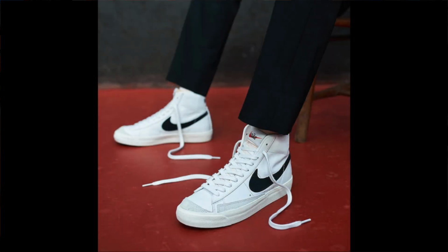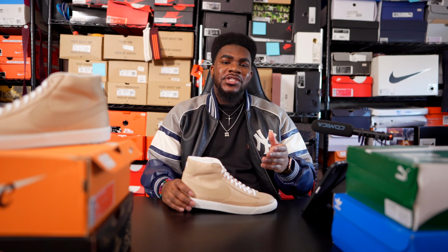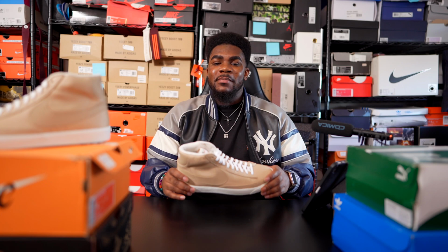But to be honest, this model is classic and it's perfect for everyday wear. The Nike Blazer is also one of Nike's most affordable options. It has a variety of colors and styles, so you have a Blazer to match any outfit and any occasion.